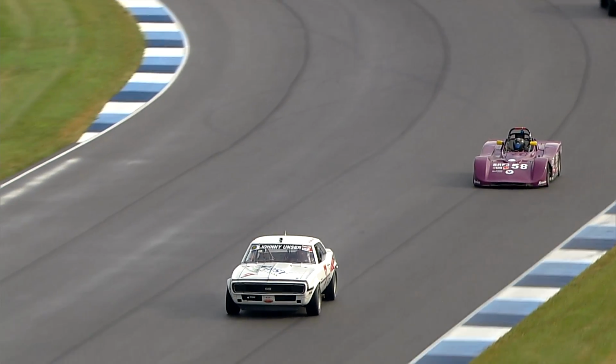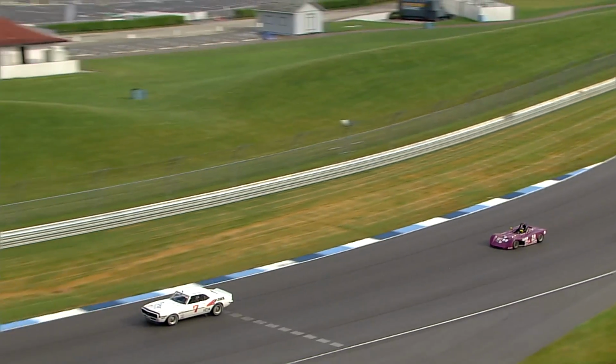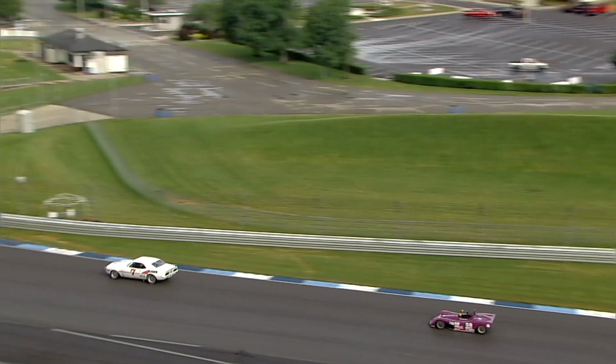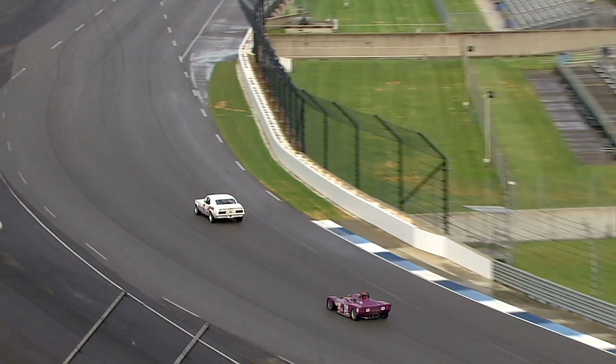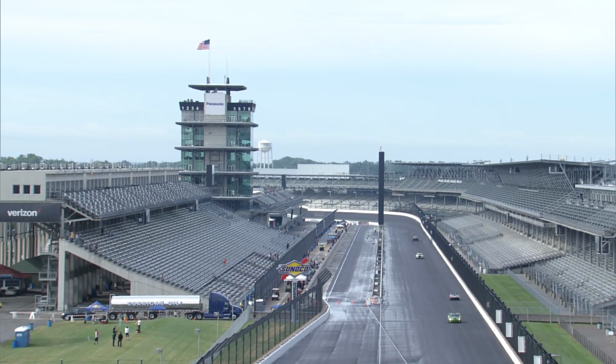Ivy giving a wave. I'm not sure if that was to the corner worker or to Cliff White as far as the race that they had. But a good finish and a close one after 60 minutes. Coming up next, it's the 90-minute historic GT and GTP Enduro.